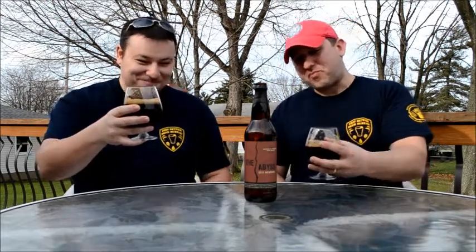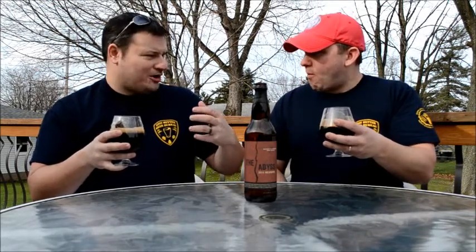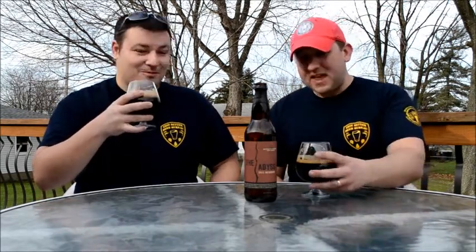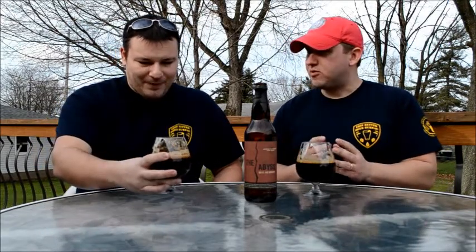Wow. That is amazing. All right, that's a full mouthfeel. I can definitely get the bark and the licorice adding an intense flavor to this. And it is creamy. It's super creamy. There's a little hint of alcohol burn towards the end.